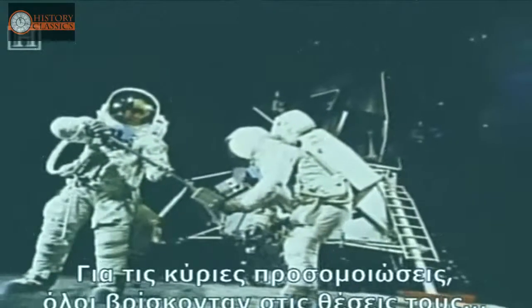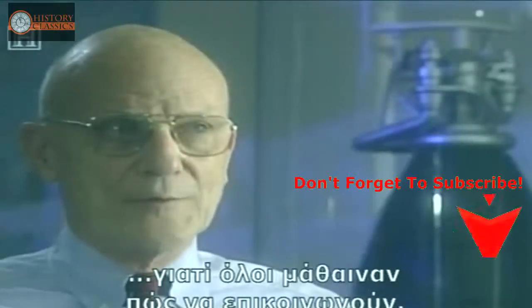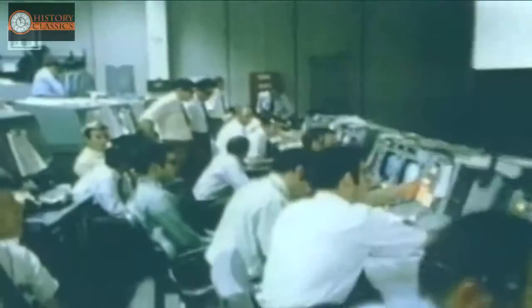For the major simulations, everybody was on station because everyone was learning their role, how to communicate. One of the most difficult things when you have this many people spread around the world all trying to work on one problem, you have to learn how to exchange information quickly and succinctly.